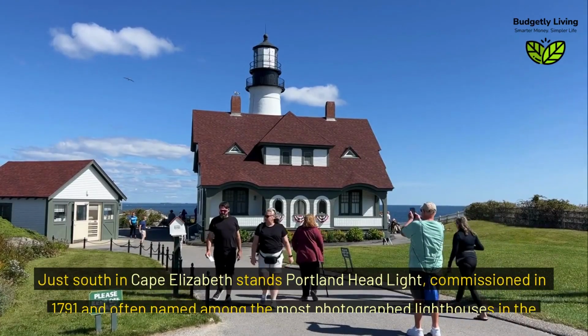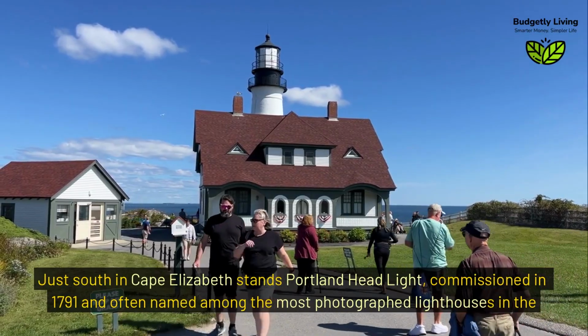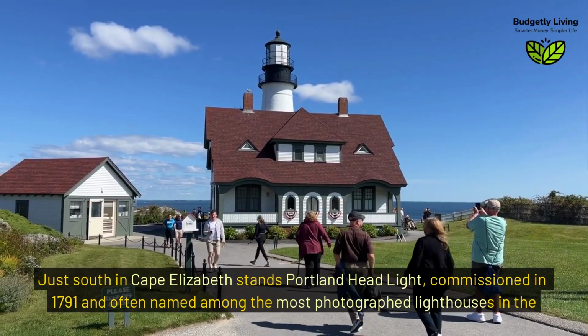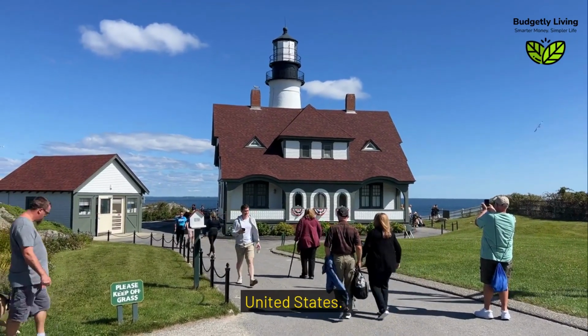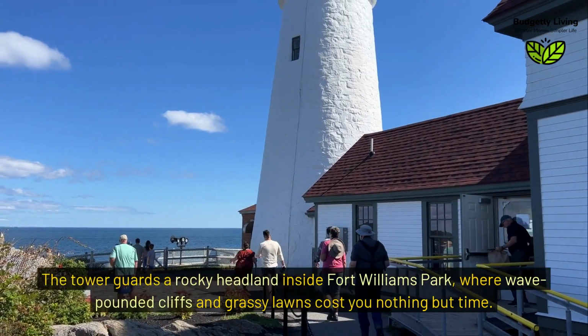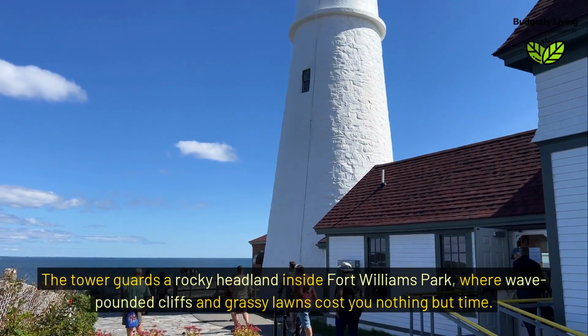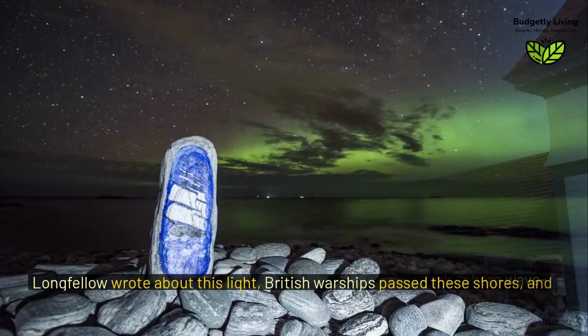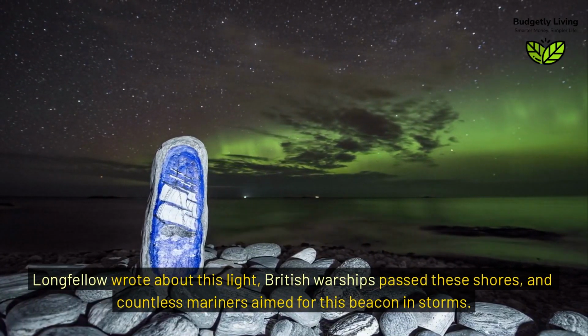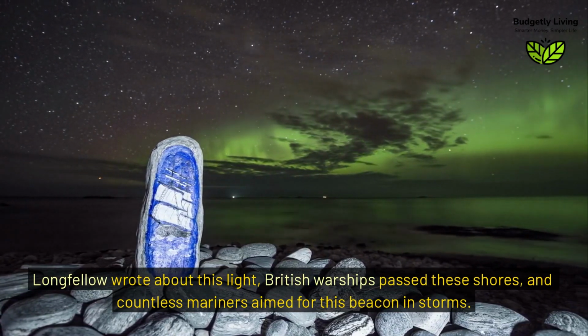Just south in Cape Elizabeth stands Portland Head Light, commissioned in 1791 and often named among the most photographed lighthouses in the United States. The tower guards a rocky headland inside Fort Williams Park, where wave-pounded cliffs and grassy lawns cost you nothing but time. Longfellow wrote about this light. British warships passed these shores, and countless mariners aimed for this beacon in storms.